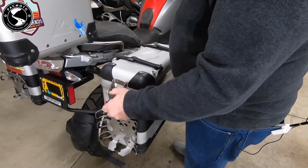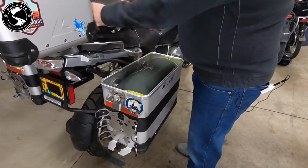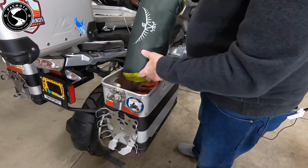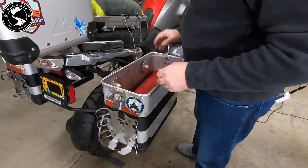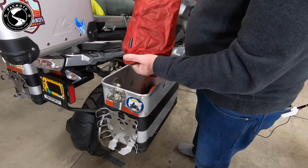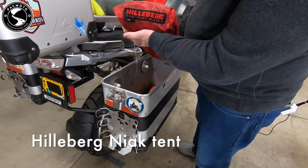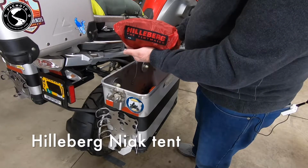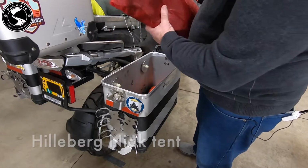Okay, in the small pannier, I will show you what I have packed over here. So first is pillows. I have 2 pillows. It's important to me for a good night's sleep. My tent. This is a very nice tent made by Hilleberg. It's the Nyack model. One of the best pieces of camping equipment I have ever purchased, so I would highly recommend looking into that.